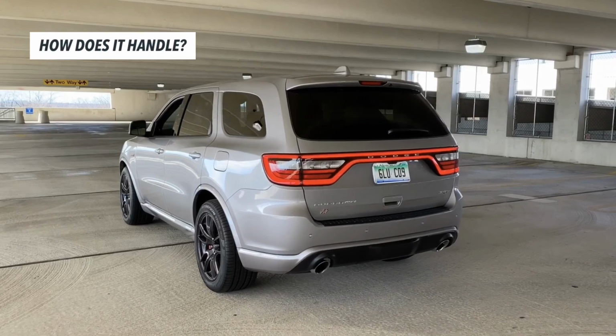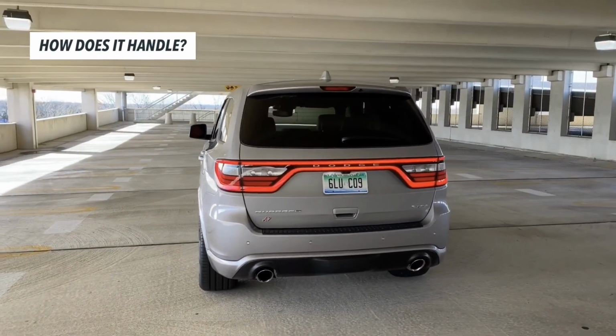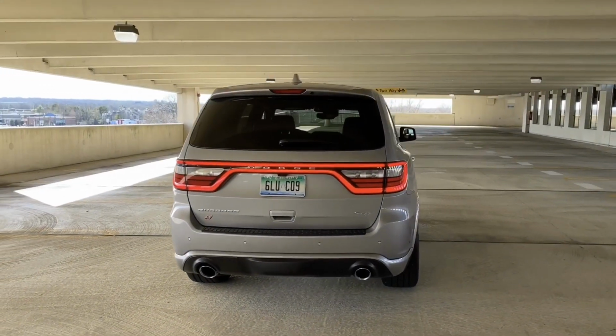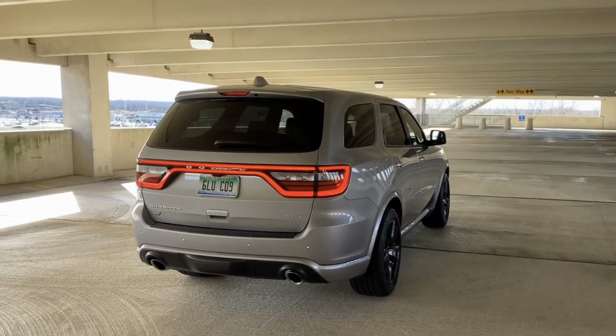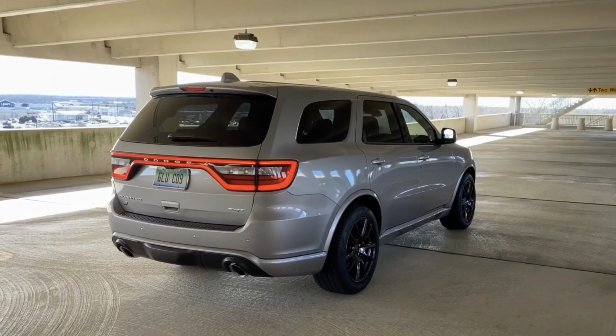For the sheer size and weight of this thing, the Dodge Durango SRT handles surprisingly well. Dodge didn't just take a big engine and throw it into the Durango, they actually upgraded a lot of other things to help performance. They added stiffer springs, a stiffer rear sway bar, beefier brakes, and an active damping system that really helps it perform like a sporty SUV.